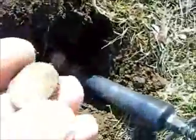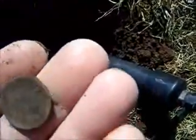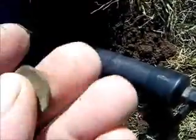Well, I found another wheat. Wasn't super deep, and it was ringing up at like 9:35. I would have never in a million years thought it was a wheat.